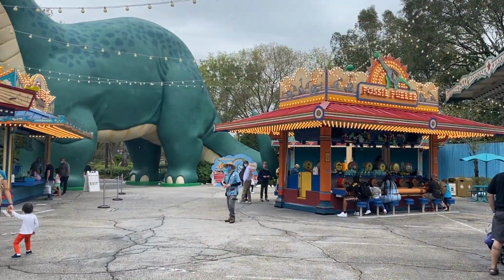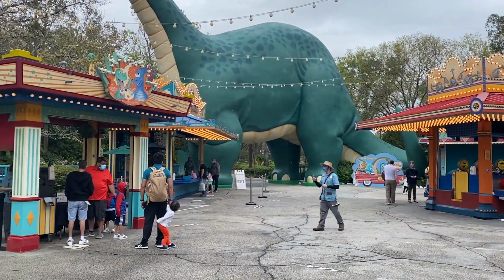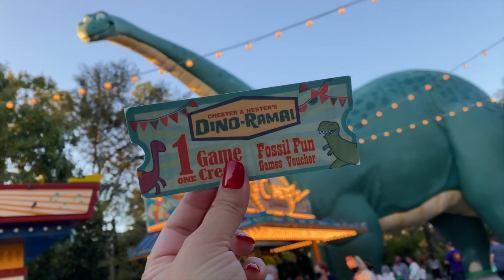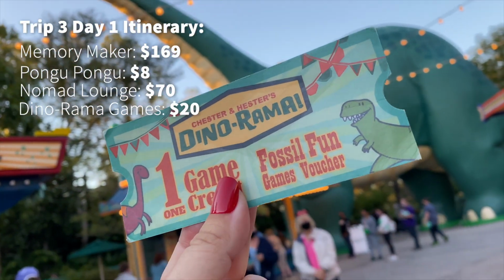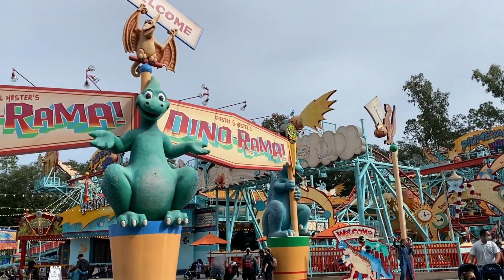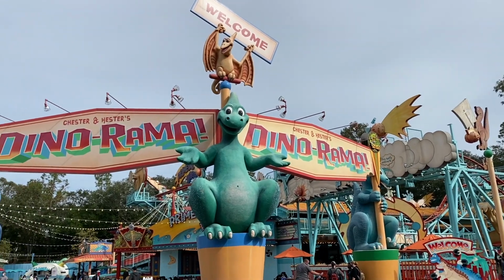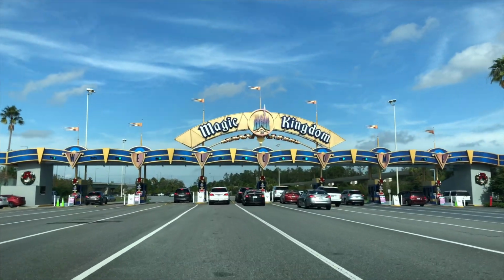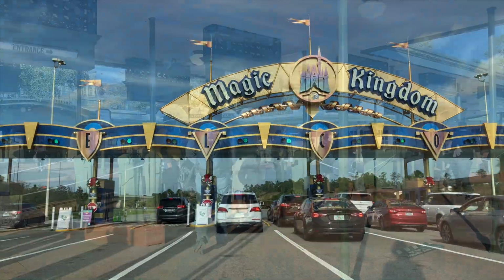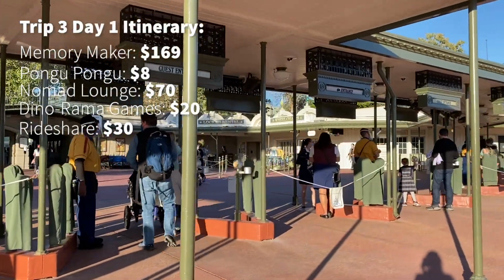If you're traveling with that special someone, you can impress them with your carnival game mastery by winning them a stuffed dino over in Dinoland USA. You can get tokens for the sideshow games over at Chester and Hester's Dinosaur Treasures. Price estimate $20. You've been spending so much time in Animal Kingdom that you almost forgot you're also park hopping to Magic Kingdom today. Surprise! So instead of waiting for a Disney bus, look into ordering an Uber or other rideshare service for a faster travel option. Price estimate $30.